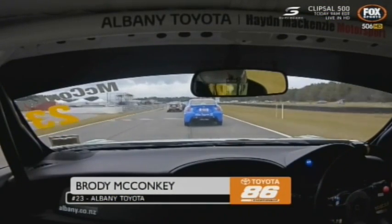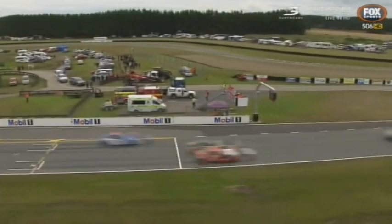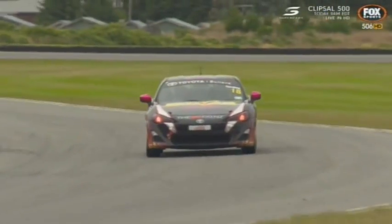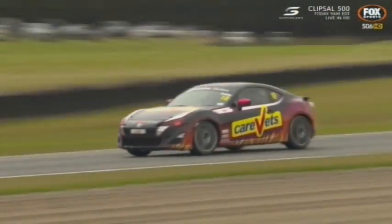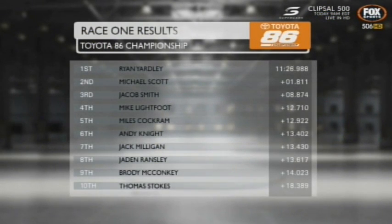A dramatic end to race 1 as we go on board with Brodie McConkey, who does survive and cross the line, but he loses out. Mike Lightfoot crosses the line ahead of Cochrane. And what a finish, a close finish at the back as well. So well done to Ryan Yardley. He wins yet again in the 2017 championship. Yardley then with victory almost 2 seconds ahead of Michael Scott, then Jacob Smith on the podium, Lightfoot 4th and Cochrane 5th.